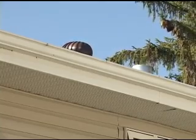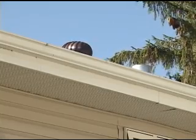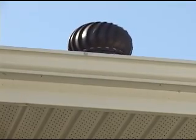Your soffit ventilation, your gable end vents and your whirlybird type things should all have screening on them, regardless of rats or rodents. Birds and squirrels and bats are another thing that you don't really want in your attic, so that's always something you should be looking out for anyway.